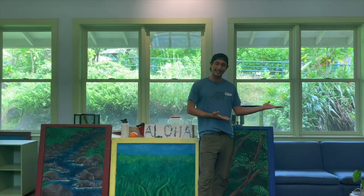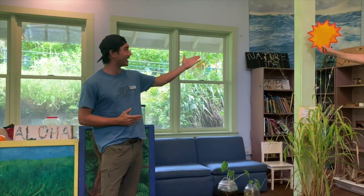If we look over here, we have some plants. Plants, where do plants get their food? That's right, from the sun. Plants take energy from the sun and they make their own food in a process we call photosynthesis. Also, they can get food from the soil, or they can get food from water. You can help feed those plants by giving them water.